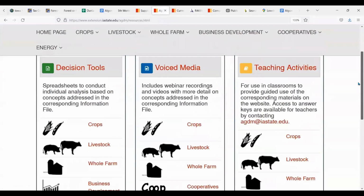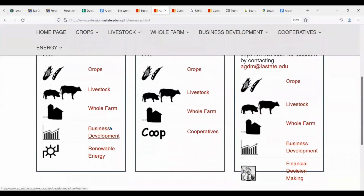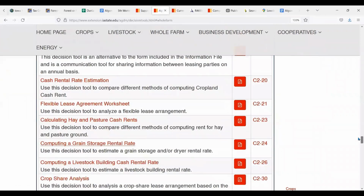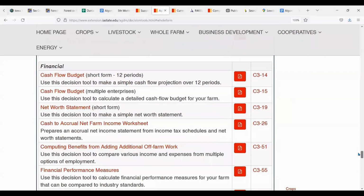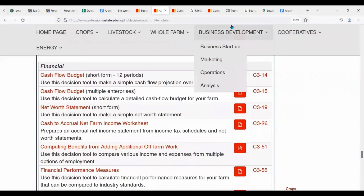Oh, there you go. And so you can see is how the information is organized, whether it's one of those teaching activities or whether it's that voiced media. And so just another way to present that information. So if you just prefer to look at the spreadsheets or PDFs, or if you need something more of a handholding to go through those engagement activities. But yeah, very valuable. This is the Ag Decision Maker from Iowa State University.